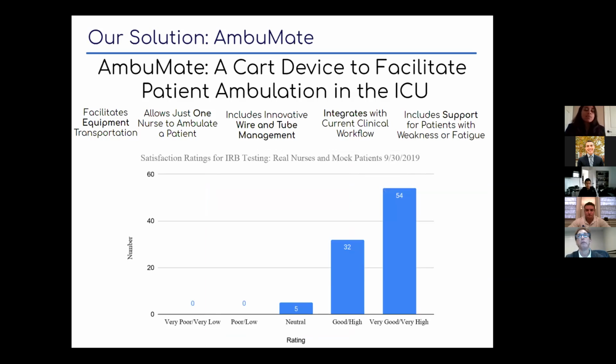So we've completed some initial IRB testing that has shown that our device is effective in mitigating the challenges associated with the ambulation process. And we are currently finalizing our prototype to finish IRB testing at the Johns Hopkins Hospital. The data here shows nurse feedback to a variety of metrics describing the maneuverability, the safety, and the efficacy of our device in ambulating patients in the Johns Hopkins Pediatric Intensive Care Unit.